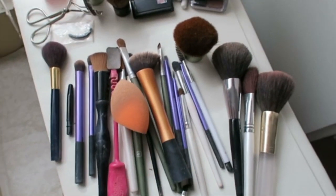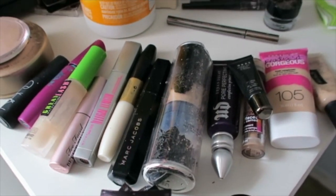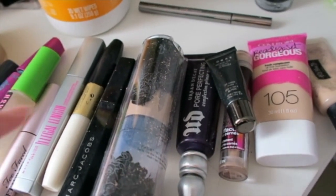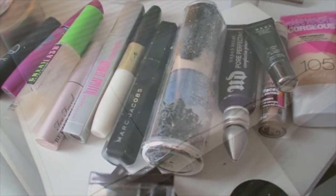I still need to clean my brushes, but now I'm going to go ahead and wipe down all of my makeup products and start putting them back in. To do that, I'm just going to use these Clorox disinfecting wipes, because you can see there's lots of makeup fallout and things. So I'm going to go ahead and clean those and start getting things organized.